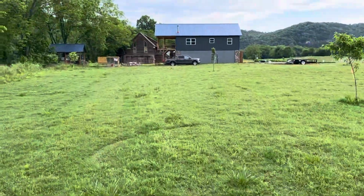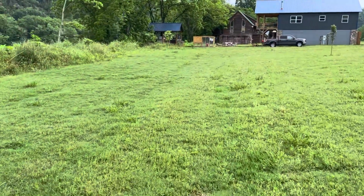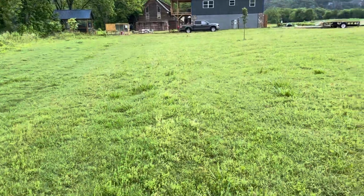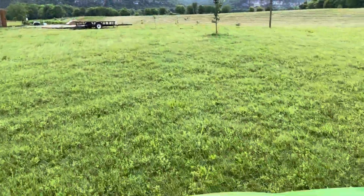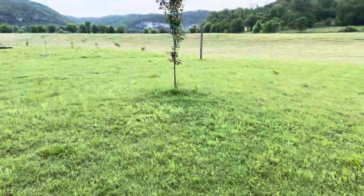There you can see the house. You can see my chicken coop. We've got 8 chickens in there right now. Nice healthy pear tree right here.